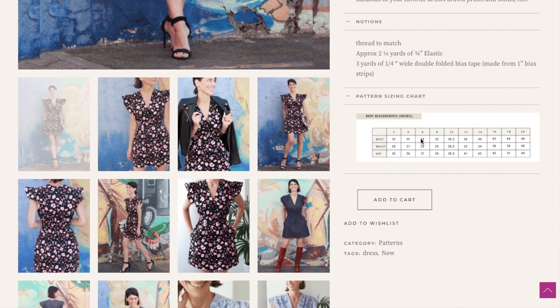And then here is her pattern chart. Not very big, but this is a body measurement chart. So the bust is from 32 inches up to 46, and the hip is 35 to 49. So not the best we've seen, certainly not the worst we've seen either. Sort of encapsulates straight to mid sizes.